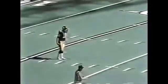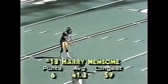You begin to mount up the domination here as the Cowboys have 9 first downs in this second half. Only 1 for the Pittsburgh Steelers. And boy, you can't do much when you can't move the ball. They've not been able to move it on the ground. They have not been able to move it in the air.